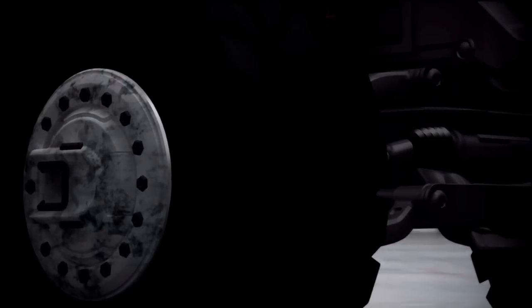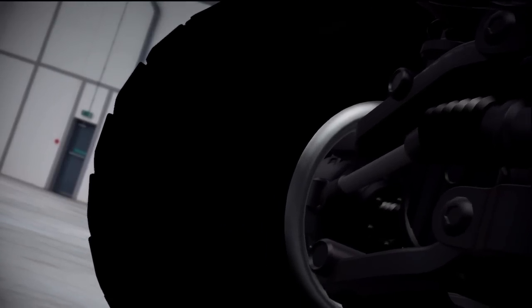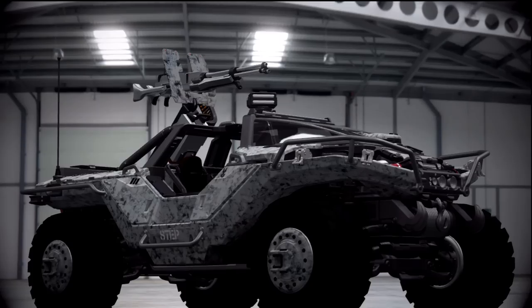The Hog's massive tires feature a reactive tread pattern that provides astonishing traction on nearly any surface. Burst-proof nanotube construction gives these tires similar buoyancy to their gas pocket counterparts with one key benefit. They're practically indestructible.